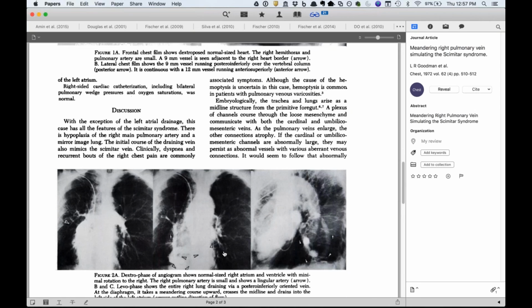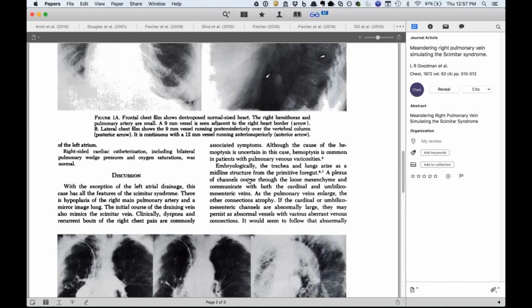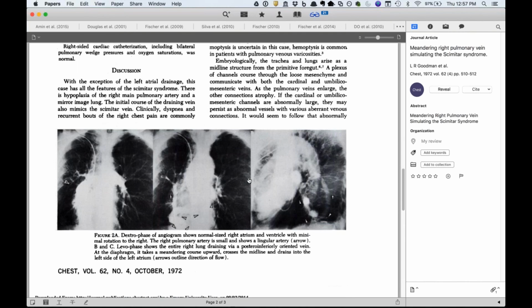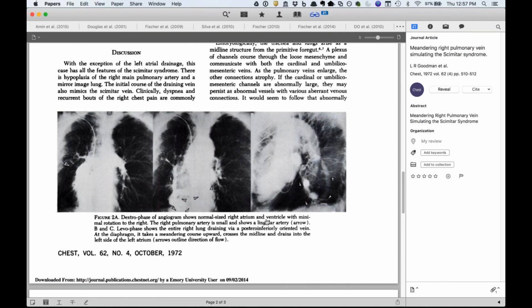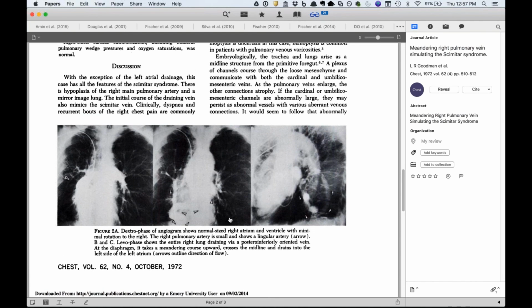So I think Brent's case is really a mirror image of that almost. Yeah, so a transmediastinal meandering vein. Wow. But the other cases that we've discussed in this conference have not crossed the mediastinum. They've been in one lung, and they've looped around in a bizarre way in that lung. Agreed. Yes.